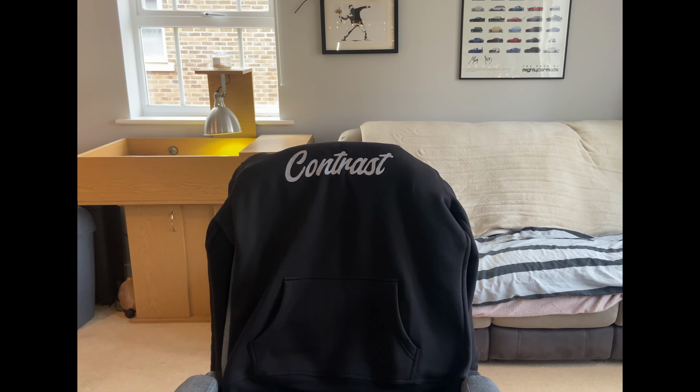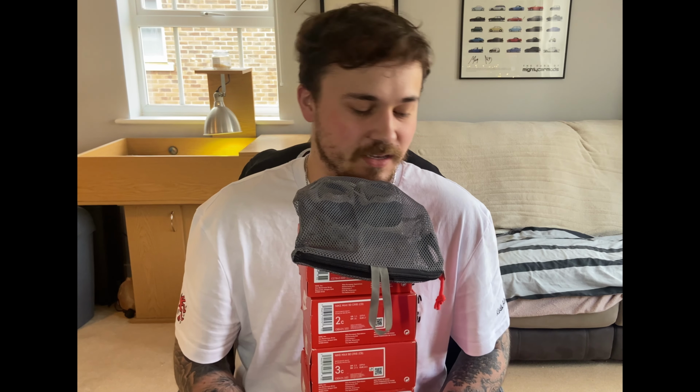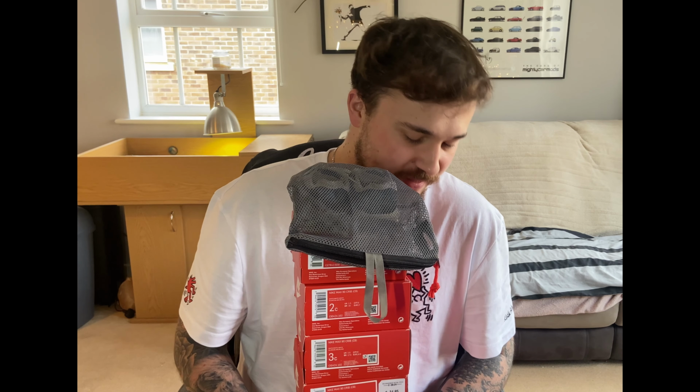So you know how people tell you not to go crazy when you're buying baby stuff, in particular clothes, because they grow out of them really quickly. Yeah, it looks like I didn't get that advice.